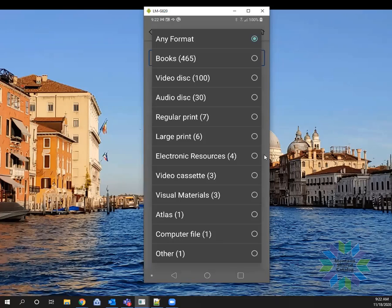Another question. Oh, yes, I saw this one. Can you link more than one library card, such as Dylan and Twin? Yes, you can. You can have as many linked accounts on there as you would like. And if they're from different libraries, you can certainly do that. Good questions.